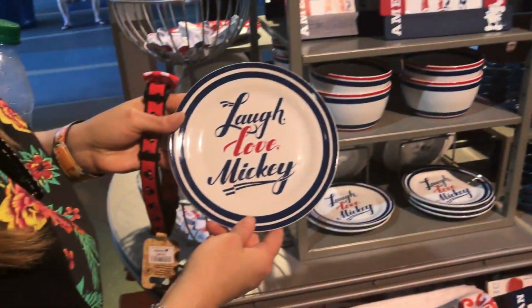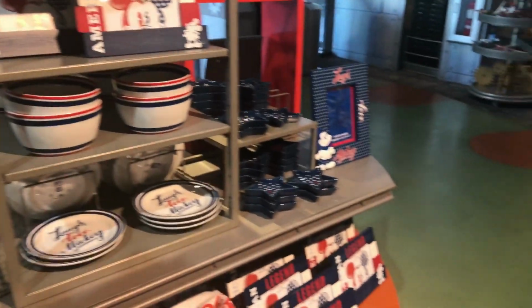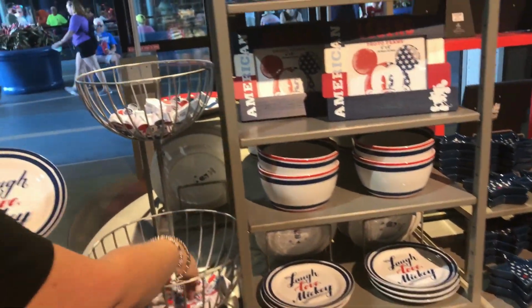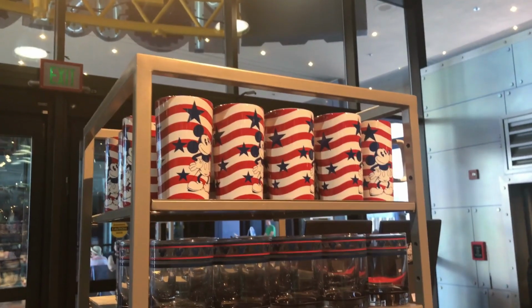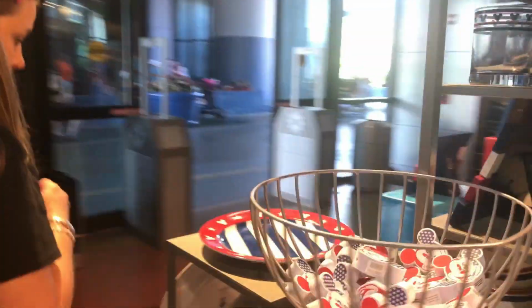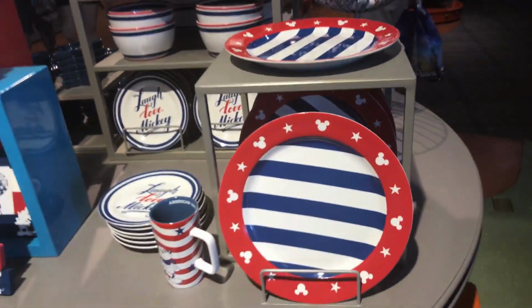Section of Laugh, Love, Mickey. Oh, American Legend, is that what this section's called? Yeah, $12.99. That is awesome. Look at the incense hoppers. Those are perfect. Patriotic. With the cups on the top, too. Just screams America, doesn't it? Make America Mickey again. Look at this plate. Mickey would make a good president.